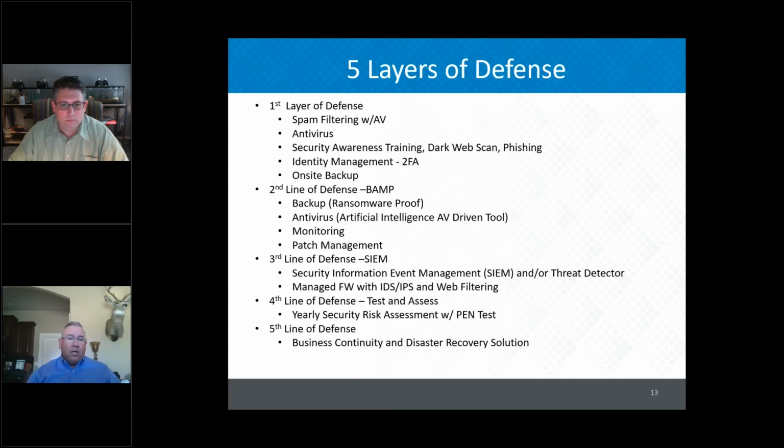Ask yourself that question. Second layer of defense, and forgive me, it says line, but it's meant to say layer. The second layer of defense is BAMP. I call it backup, antivirus, monitoring, and patch management. But backup now is looking at some type of different backup that allows for ransom-proofing your backups. Because did you know, and we have had people call us and say, hey, I got ransomware, all my backups are encrypted? Bummer. That sucks. There are some known exploits when it comes to backing up, so make sure your backup is not on the same domain as your Active Directory, things of that nature. So you've got to be aware of that.